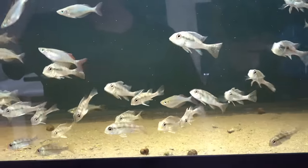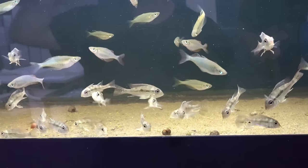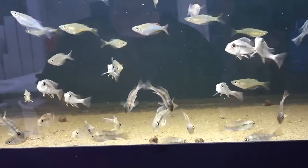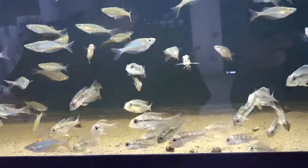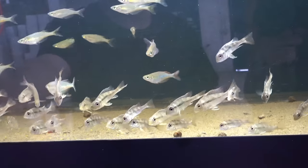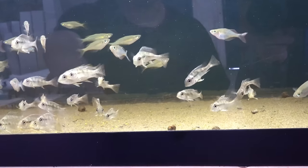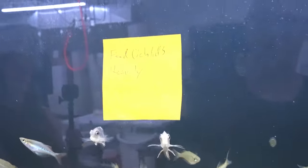Another tank of... See, geophagus and rainbows are just a match made in heaven. We've found that to be an awesome combination. So these are the Kali Web, Chilatherina fasciata. And what is this? Geophagus species garoupi. I don't know more than that. And they're only this big. I've never seen this geophagus full size. These are thin. We're getting more weight on them. But in a little while, they'll be fat and sassy and ready to go.